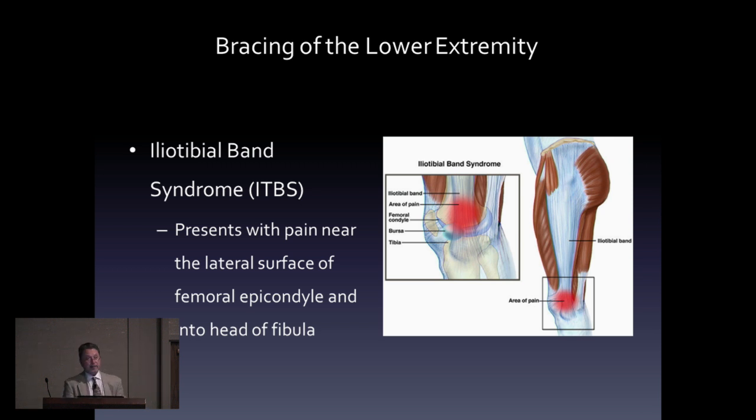But iliotibial band syndrome presents with pain near the lateral surface of the femoral epicondyle and near the head of the fibula. So it's very specific, very pinpoint pain. It doesn't travel up the leg. You can see the iliotibial band is a very large, expansive piece of tissue, and it has a very large insertion, but it's also very strong.